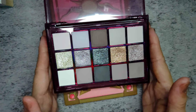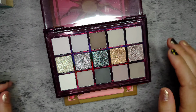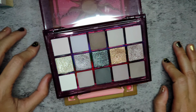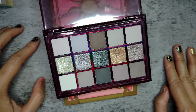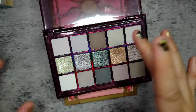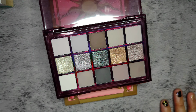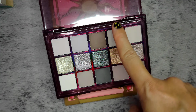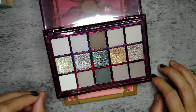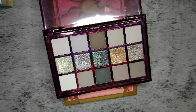At first glance you would think that this is a boring ashy palette, but when I use this one, I actually like it because I can form icy, soft smoky looks. How I use this palette is I pair the shadows by column, because each column gives a color story, but of course you can mix and match.